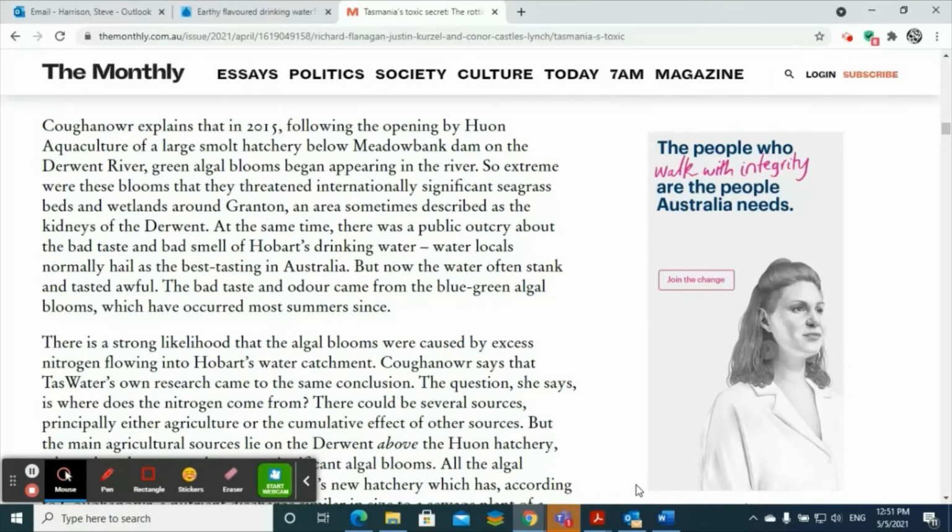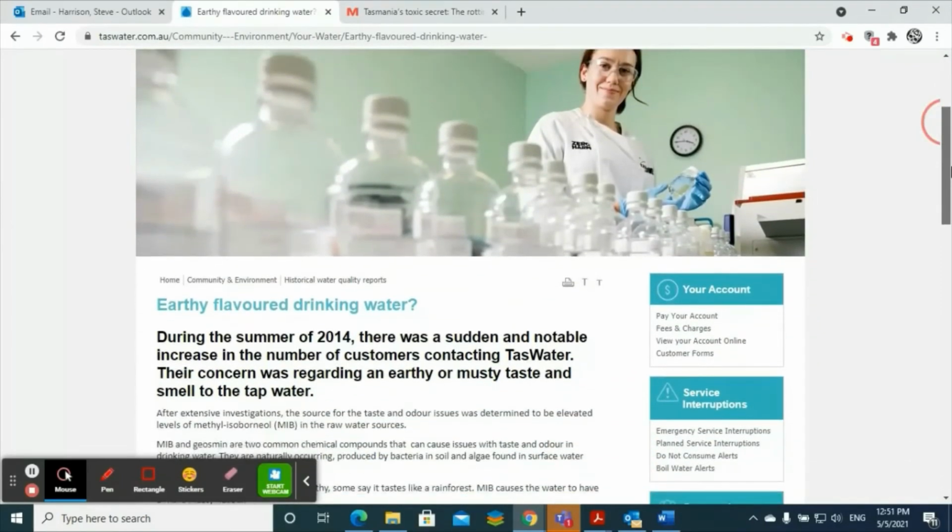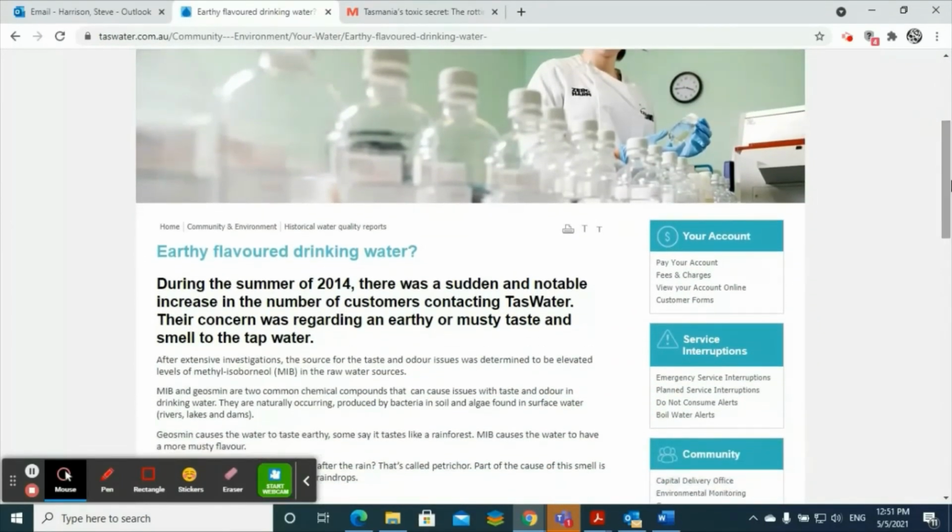Hang on, when was this? Let's see what TasWater have got to say. Earthy drinking water. During the summer of 2014, there was a sudden and noticeable increase in the number of customers contacting TasWater. Their concern was regarding an earthy or musty taste and smell for the tap water. 2014, a whole year before the hatchery. Well, sorry, nothing to see here.